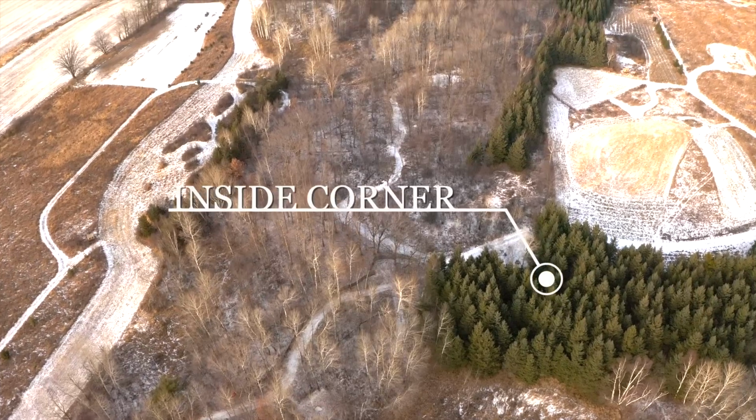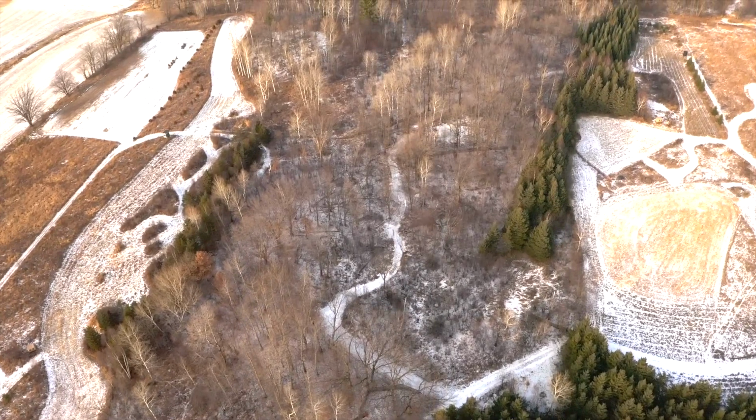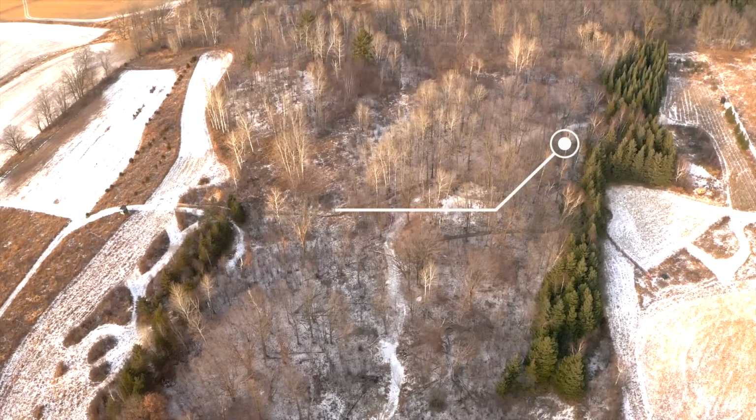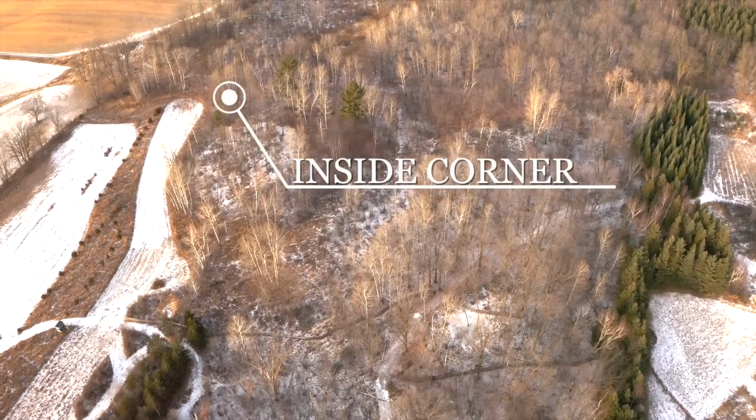But again, it's going back to inside corner. Whether it's an inside corner of a swamp, a habitat change, a clear cut, a food plot, an ag field, switchgrass, whatever it might be, that's where you're going to feature that exit movement, and you can apply that strategy anywhere. Doesn't matter if it's public land or private land.